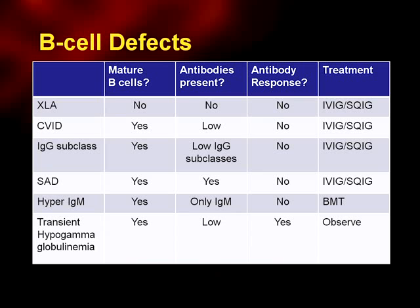Okay. Now, hyper-IgM, these patients have normal mature B cells, but they only have IgM present because, remember, the default is IgM, and they can't class switch to IgG and IgA and all the other antibodies. There's no antibody response because all they make is IgM, and treatment is with bone marrow transplantation.